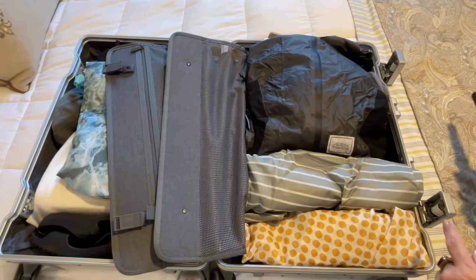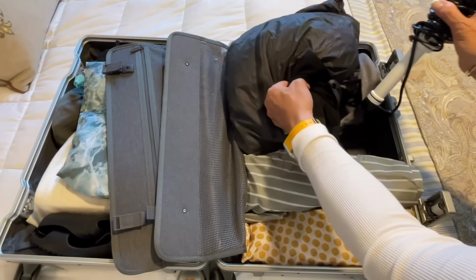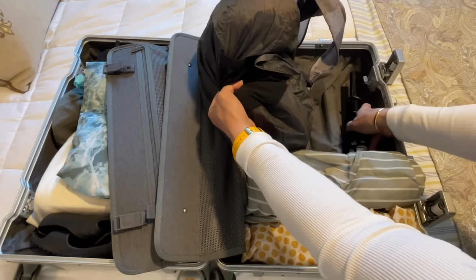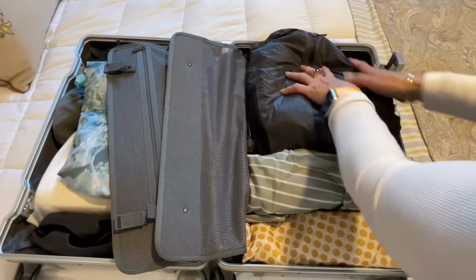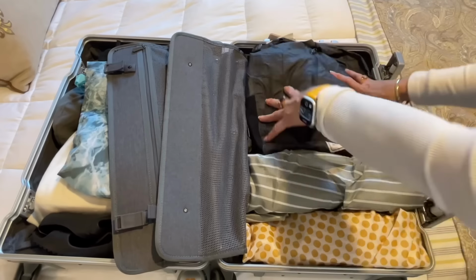The reason why I like not using compression is because this is soft, I could still put things in like my curling iron right in here along where the spine is, and that's going to give me an area to get that in there. And again, this will compress down and fill it all in.